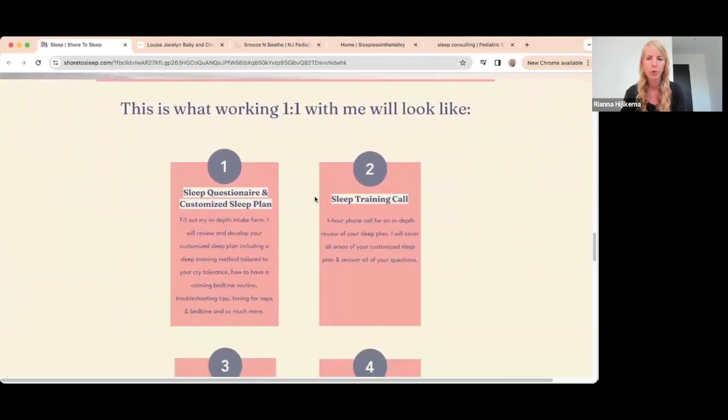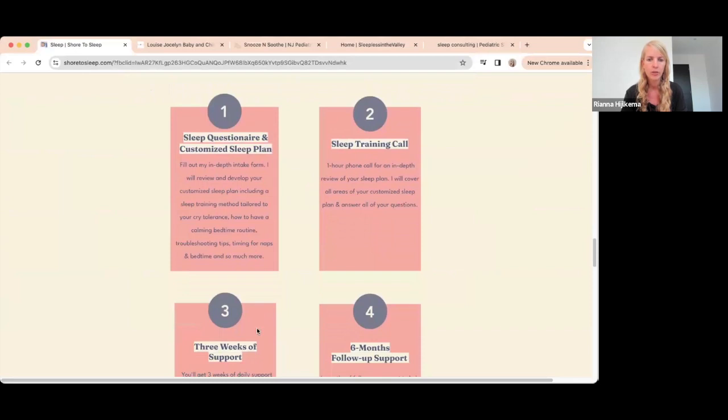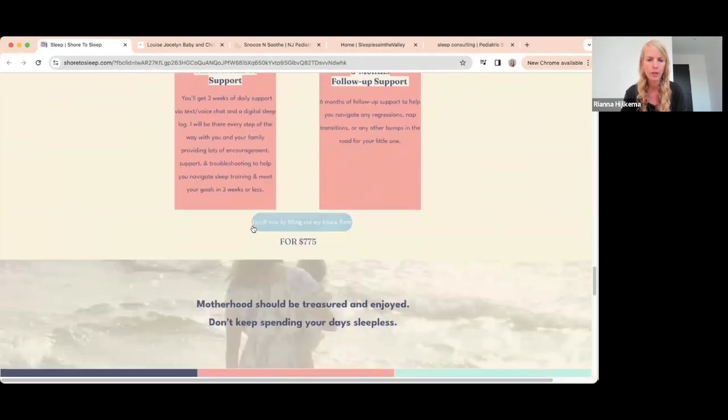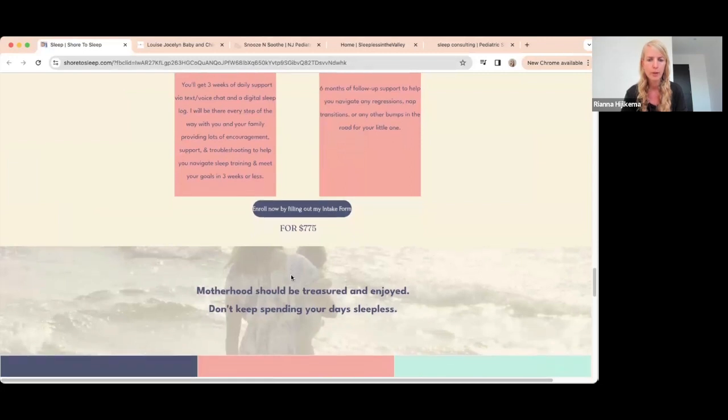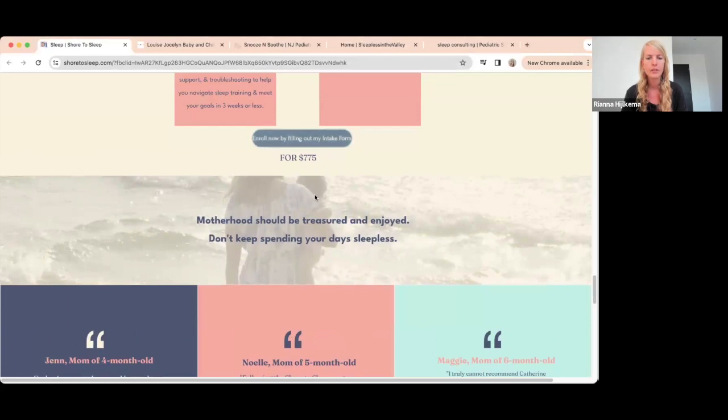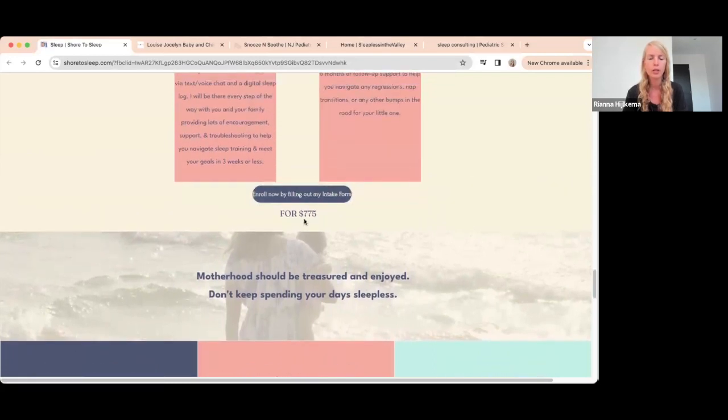This is what working one-on-one with me will look like. So step 1, step 2, 3, and 4. Awesome. Make sure here to give a little bit more space to the text in the button. Yes, this is also a great thing to see.